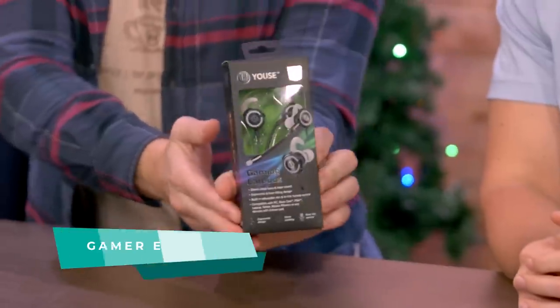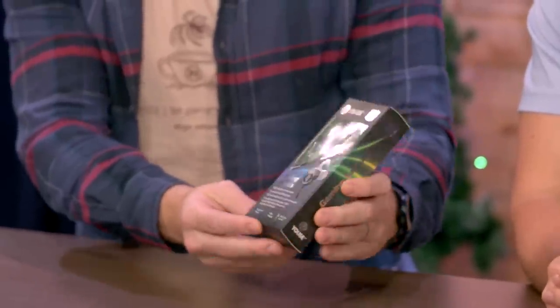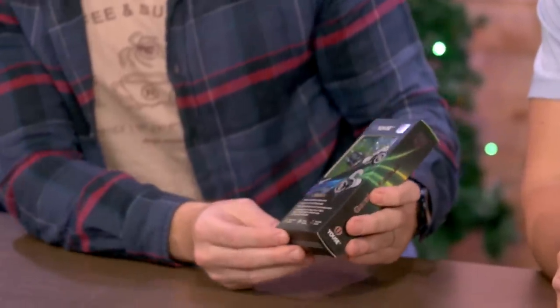I think we've already done a pretty good job of explaining what we're doing today, so let's go ahead and look at our first gift. I'm going to just reach into my bag down here and grab whatever. See what you got there. I got these gamer headphones. Wow. Those look pretty nice. $5 Bluetooth gaming earbuds.